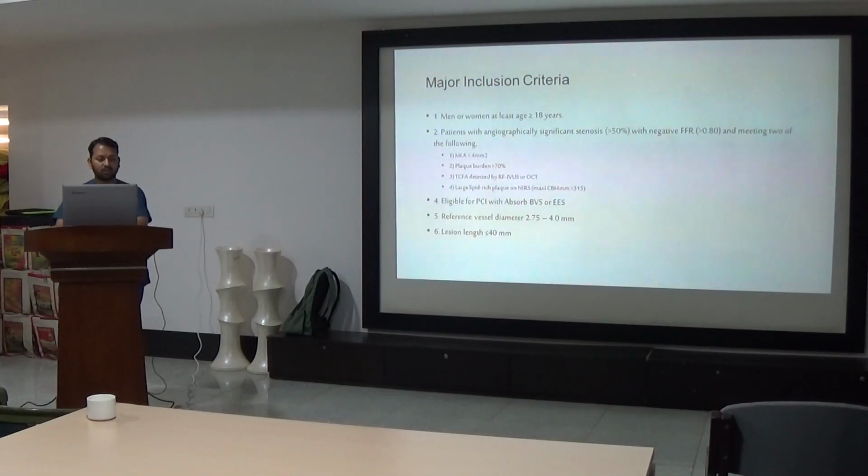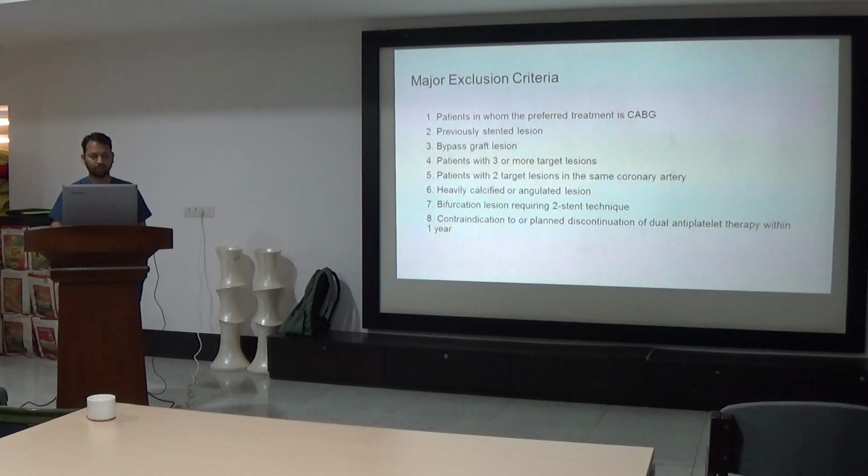Eligible patients for PCI were treated with the absorbable BVS or EES, everolimus eluting stent. Reference vessel diameter was 2.75 to 4 mm, lesion length less than 40 mm. These were inclusion criteria. Exclusion criteria: a patient whose preferred treatment is CABG is excluded, as are previously treated lesions, bypass graft lesions, patients with 3 or more target lesions or 2 or more target lesions in the same coronary artery, heavily calcified or angulated lesions, bifurcation lesions, and contraindication or planned discontinuation of antiplatelet therapy. These patients are excluded in this trial.